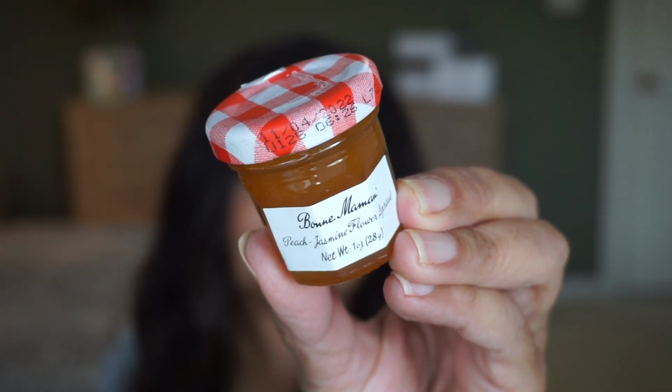Should I try this one or wait till Christmas time to try it? Because they all sound delicious. I don't know which one to try. For day 19, we have peach jasmine flower spread. Again, I wonder what this tastes like with the jasmine flavor.